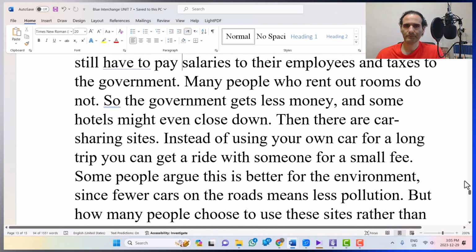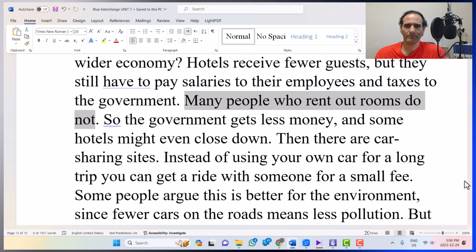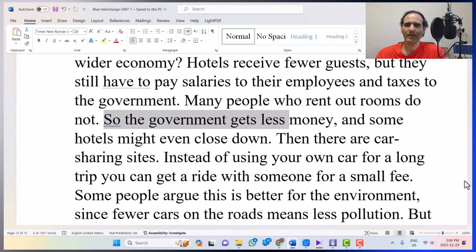Okay? Many people who rent out rooms do not pay taxes to the government. So, the government gets less money, and some hotels might even close down. End of their business. Then there are car sharing sites.